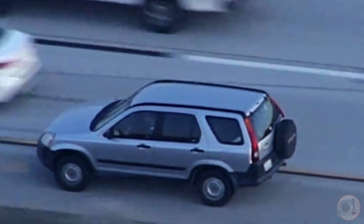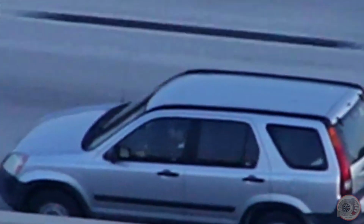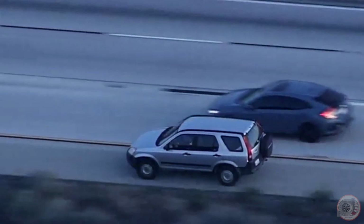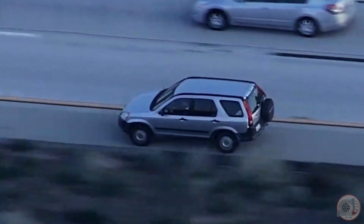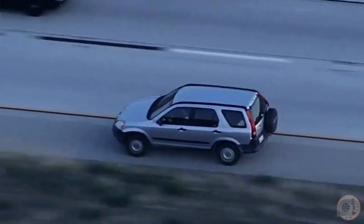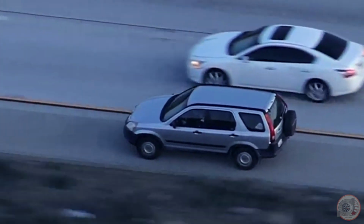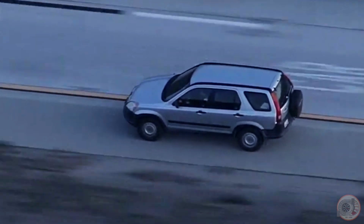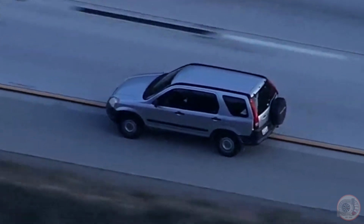I'm trying to peek inside to see if we can perhaps see if it is a man or a woman behind the wheel. It does appear to be a man, but we haven't heard official confirmation on that on the scanner just yet. We also have not heard how many people may be inside the car. We know that the suspect, though, is wanted for assault with a deadly weapon on a police officer. That police officer would be a sheriff's deputy from the Palmdale station, which is where this pursuit began, and the car is actually registered to Palmdale, so he is heading in that same direction.